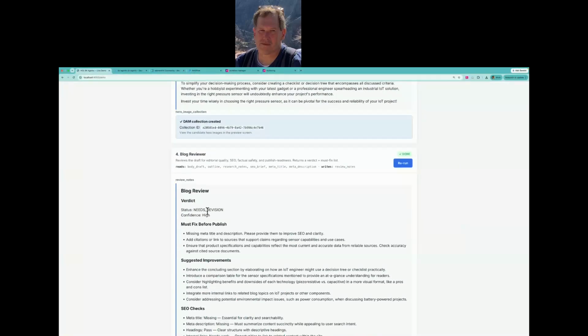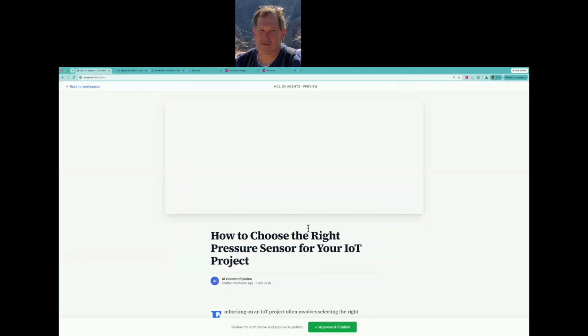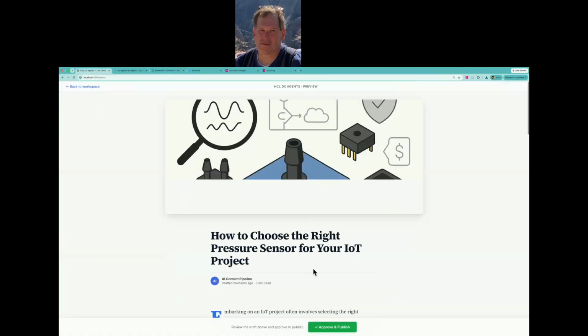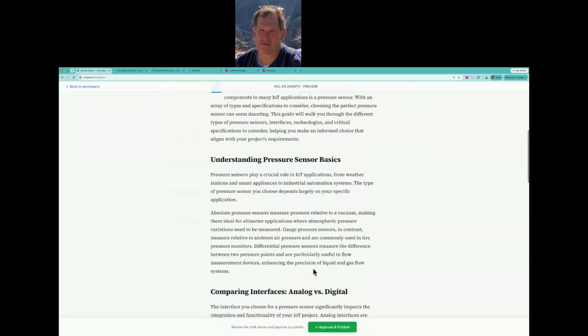It does. It says it really feels that this is bad, right? It needs revision, and it gives you things that need to be fixed and suggested improvements. And then, of course, you've got SEO and other aspects around metadata that could be used to make the article better. But we're not going to go through that process again. We're going to do the view of the blog. So now the AI generates the blog, and this is what it looks like, right? It generated this. Okay.